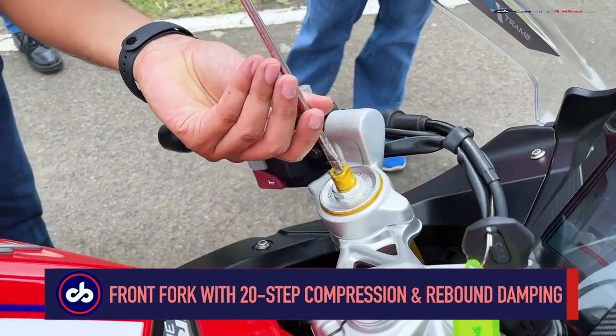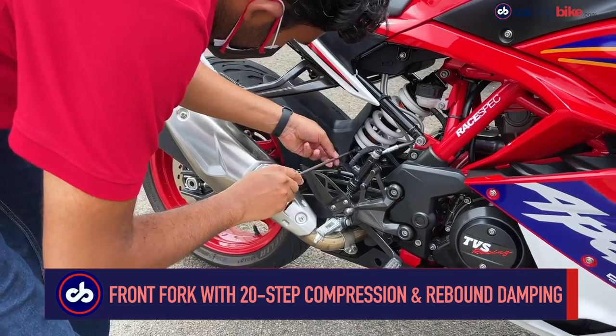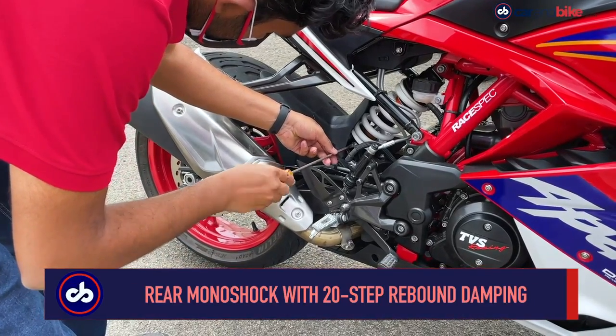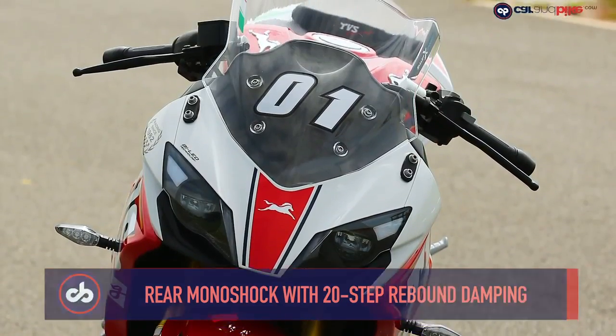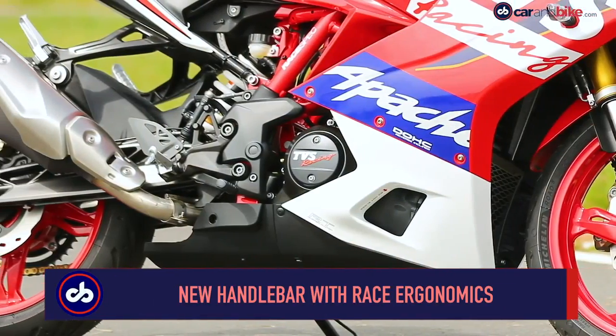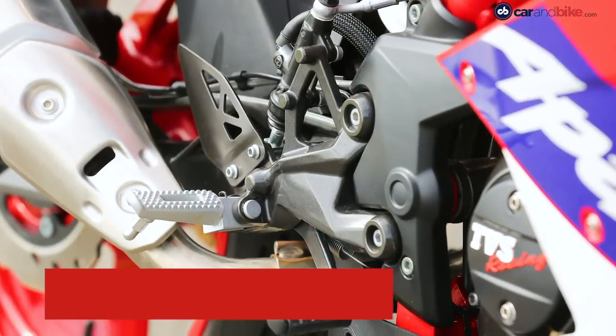So you can set up your suspension depending on how you use the bike, whether it's for city use, for highway touring, or for the occasional track use. The race kit also offers a new handlebar which is lower, and the race kit foot pegs have been moved up higher to offer more clearance and better lean angles.